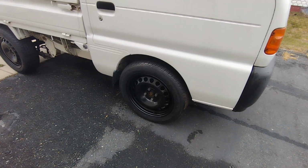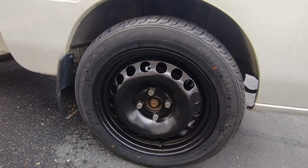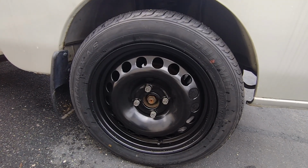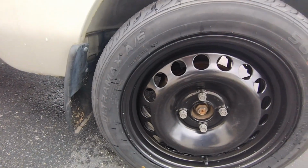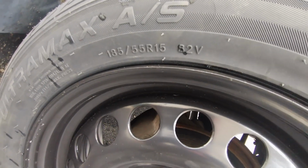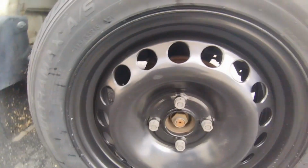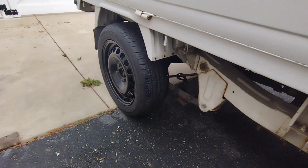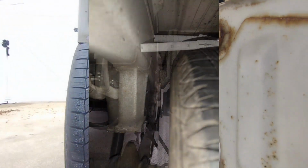I'm hoping with these newer tires, basically I went to 15-inch Steelies, and they're 23 inches wide by 7 inches deep. I'm hoping I get a little bit of performance out of this as far as ride. And these are Summit Ultramax, 185/55 R15. And these are exactly 23 inches in diameter by exactly 7 inches wide, and they're for 15-inch wheels. I have no issues with it rubbing on anything in the back. It went from a 2-inch gap down to a 1-inch gap.